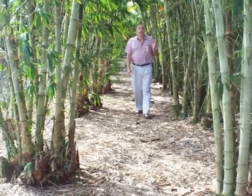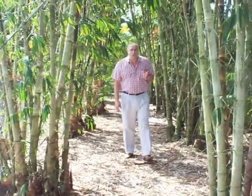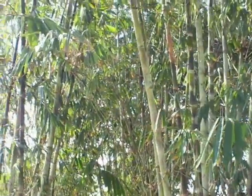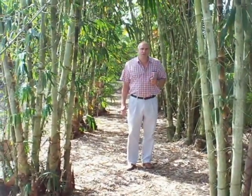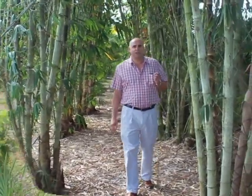Okay, right now I'm standing inside of this amazing stand of bamboos. This is part of the inventory for this nursery. These are very exotic forms of bamboo and species of bamboo. They've been here for many years. They've been cultivated very well. And this, again, is part of the offering that is part of this nursery. This is a tremendous business opportunity for an experienced nursery operator.